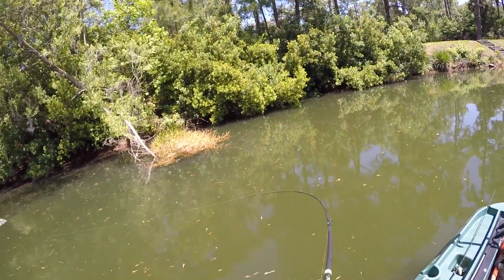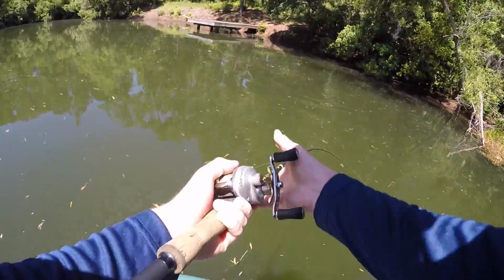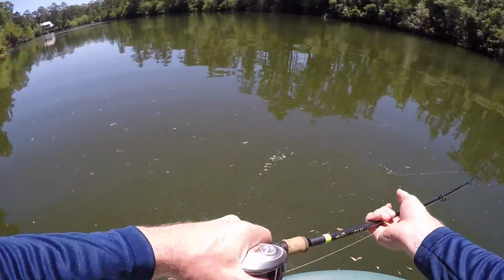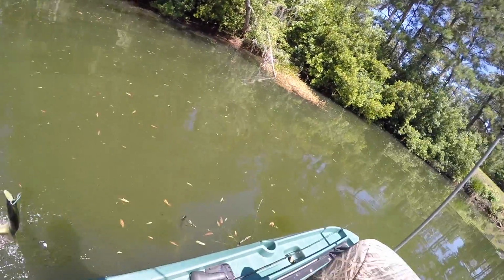There we go. We got him. He's hooked up, but very poorly. This frog is hanging outside of his mouth, and I do not like the look of that. Please do not jump. Keep that rod tip in the water. And nope, nope, don't go anywhere, please.